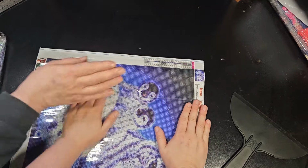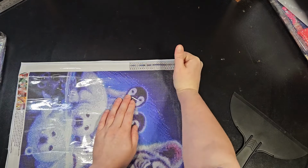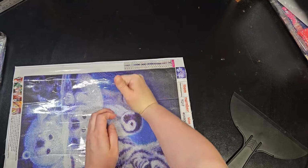Got a lot of air bubbles over here. Is there though? Well, this looks like it might not, but it looked like it. There you go. Yeah, it was for me.